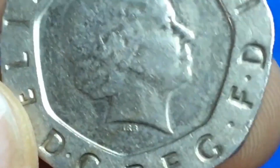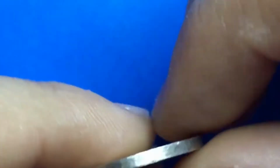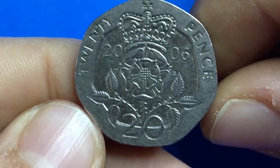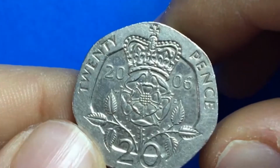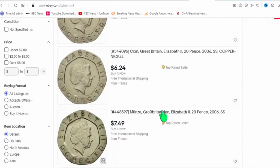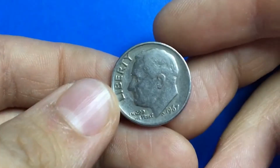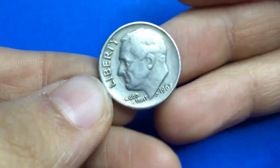This side is overall in pretty fine condition except for numerous contact marks and hairlines. Mild wear is evident on device elements, especially on the tiara. The coin has a plain edge. On the reverse, a crowned Tudor rose divides the date and face value. Denomination below. Same as on the obverse, an abundance of hairlines is noted. This coin can be graded as EF40, that is, extremely fine by the Sheldon scale. Ungraded but extremely fine specimens are sold for $7 to $8 on eBay. The price of uncirculated or proof 20 pences starts from $10. Do you have a dime like this and you want to sell it? I'll tell you the easiest way at the end of this video.